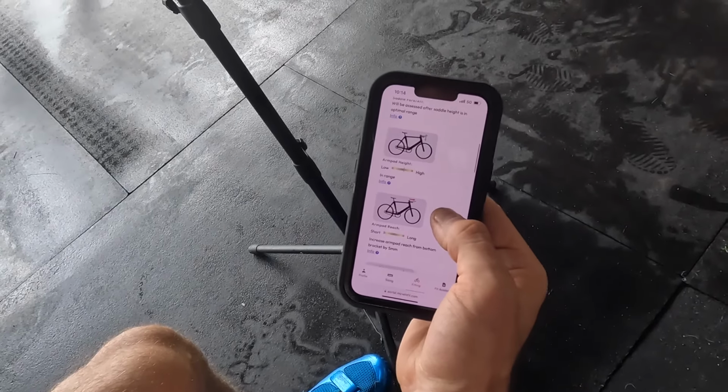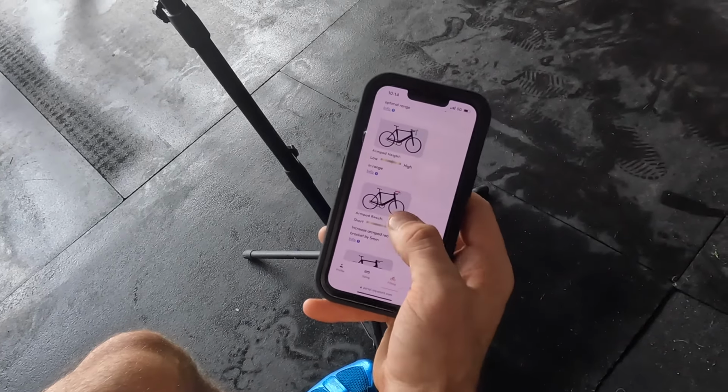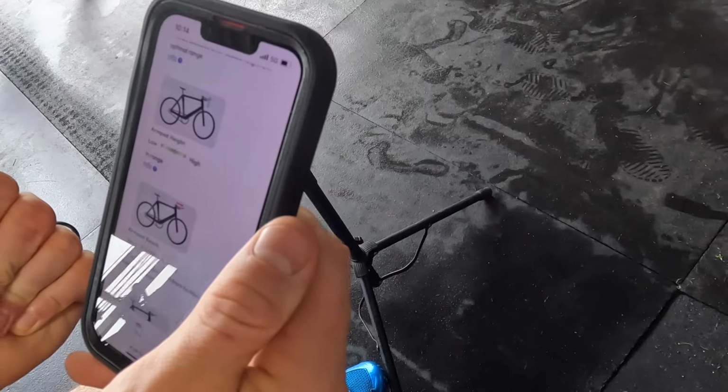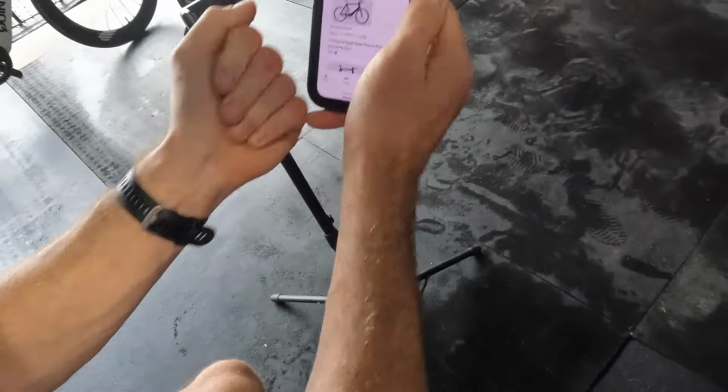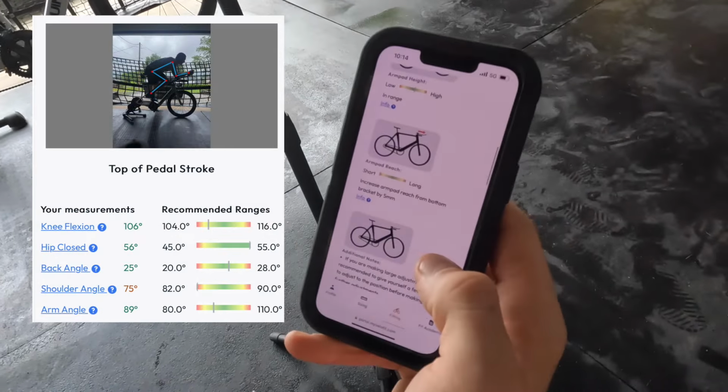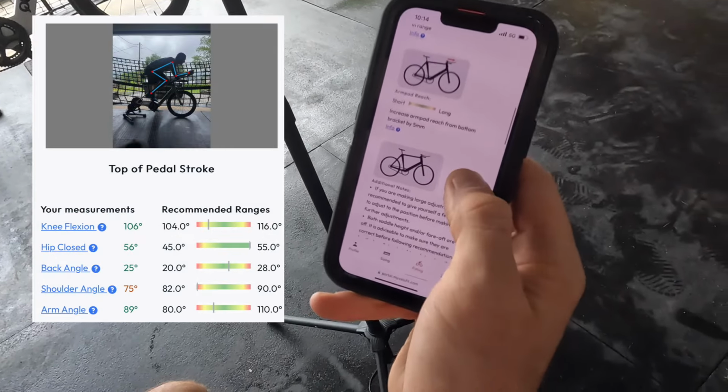Okay, your arm pad height is good. I had a feeling it was gonna say that too, where my reach was short. Like I feel scrunched up in it. Yeah. But it's pretty much as far out as it could go. So I might have to buy a longer stem, but we'll see.